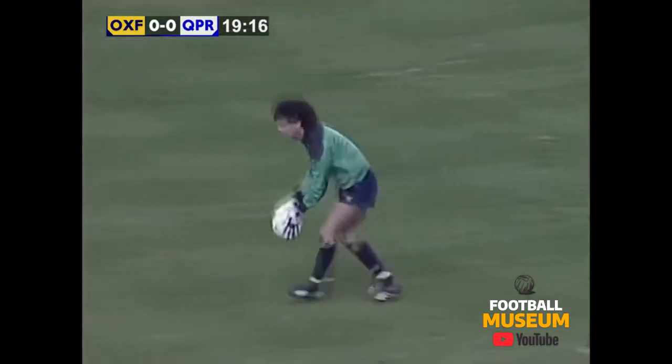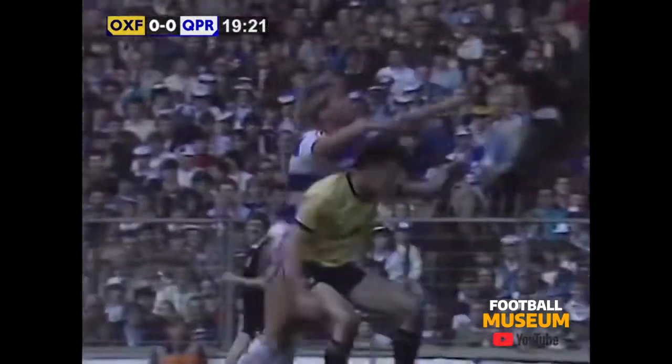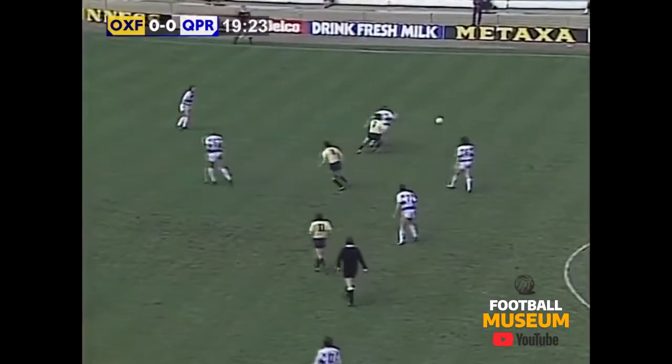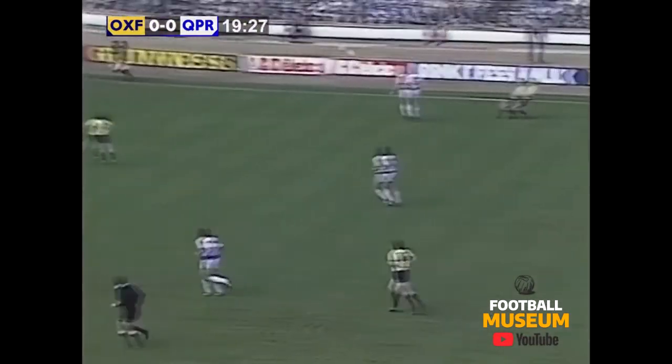Rangers having a good run at the moment, unbeaten in their last 8, and Oxford for their part, remembering they are in a relegation situation at the bottom of the First Division, 3 off the bottom, without a win in their last 7. Langan.